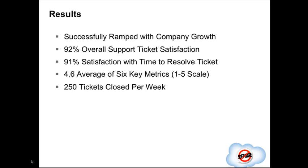Some of the key results we've seen with our implementation is that the critical has been successfully ramped with our growth. We're constantly adding new client service reps and customers. So we need to spend our time not just trying to scale out and maintain, but really get our new agents to hit the ground running and focus on how we can improve our processes and workflow, and not just maintain.